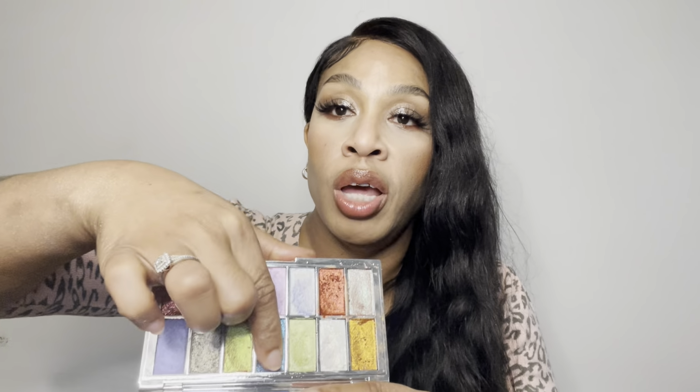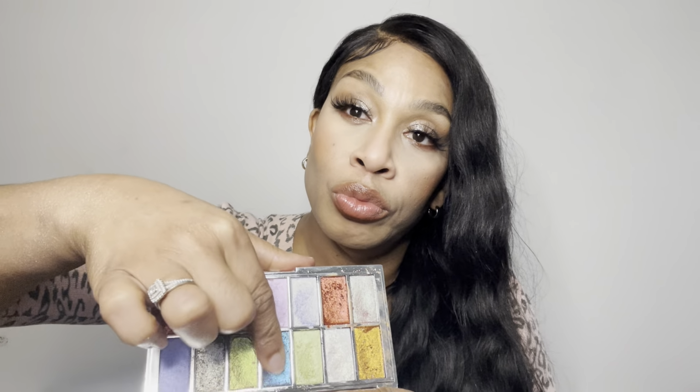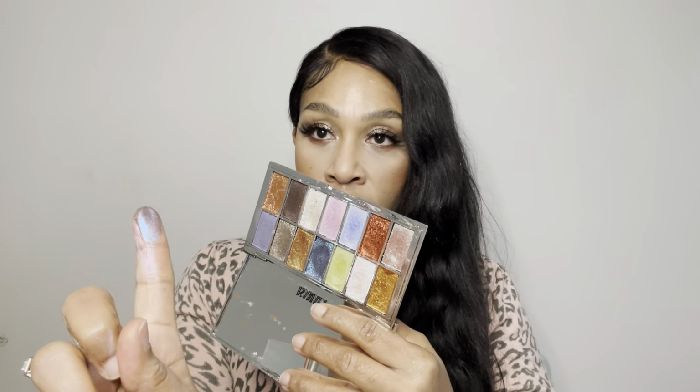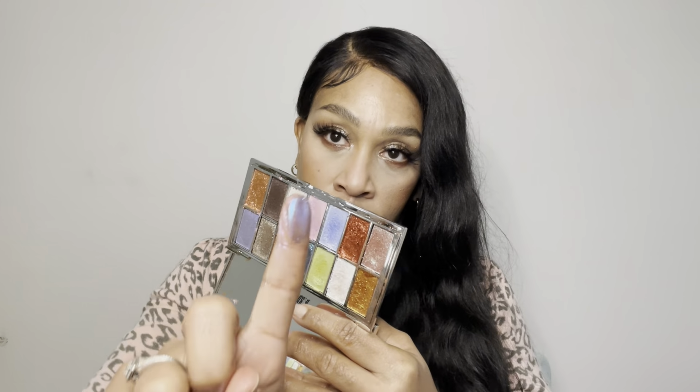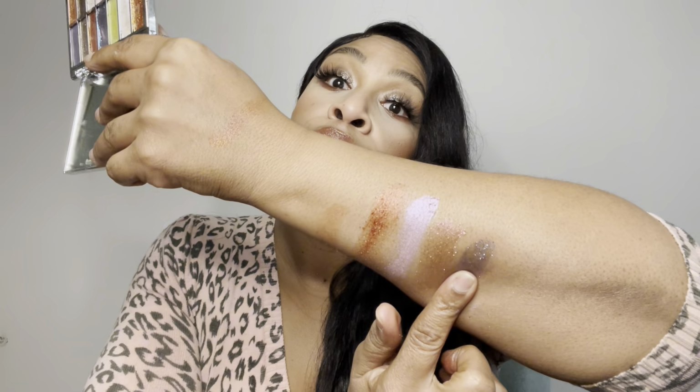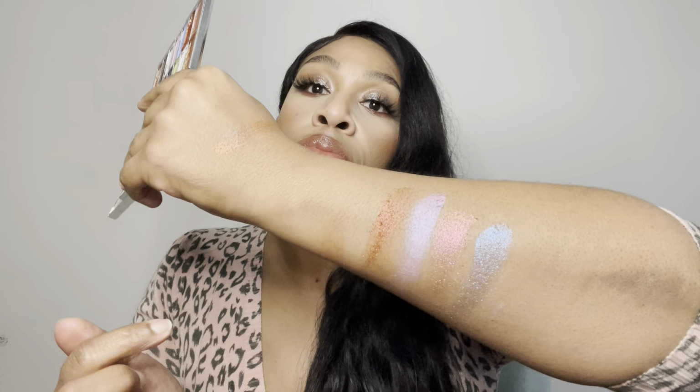Let me do this blue for y'all, even though it looked purple. See? I do like that. I'm trying to... This is a duochrome. Yeah, this palette right here.